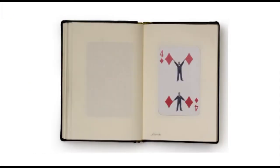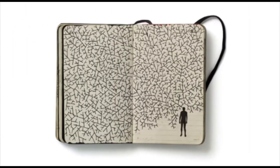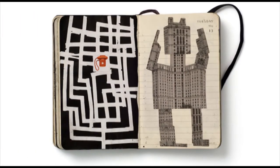One graphic designer that keeps a journal is Pep Carrillo. He is a Spanish graphic designer that began to work on illustrated journals in 2007 as a project to create an image every day. They can be found on his website at pepcarrillo.com.